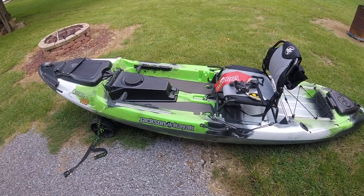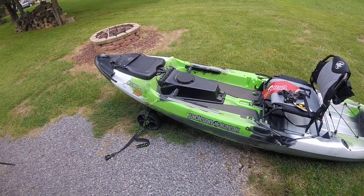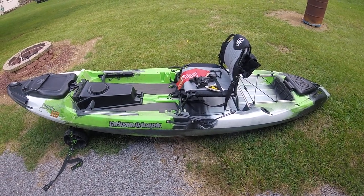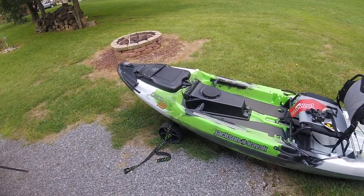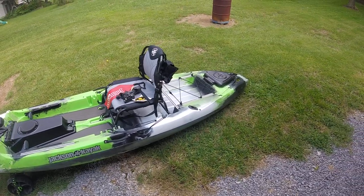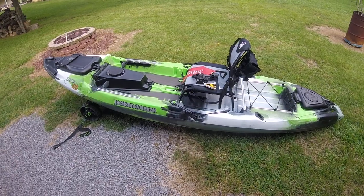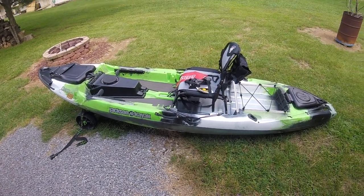Okay folks, welcome back to the channel. I'm here at home now. Just got back from Sparta about 30 minutes ago. Got this new kayak unloaded. This is the Jackson Kayak Coosa HD. It's a 2022 model. The color is Aurora, which is lime green, black, and white.